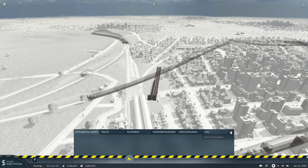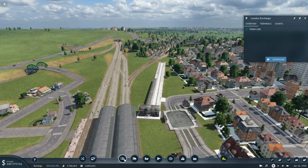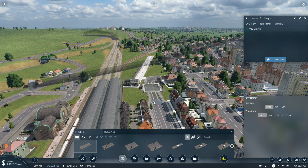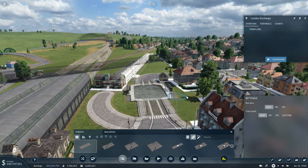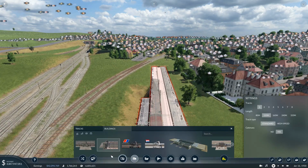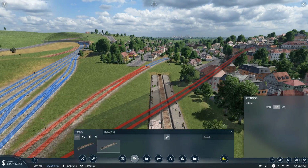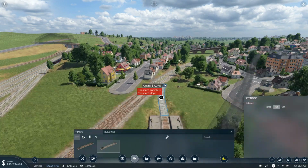Delete that. Now, this is now connected to the London tram. And what I was going to do, even though I hate them, was take a small road, curvy-like, and take it out to there. That's now connected. It's slightly weird, but it's the only thing I can think of to get this train in. Now, tracks, remove that. He's gonna have to.